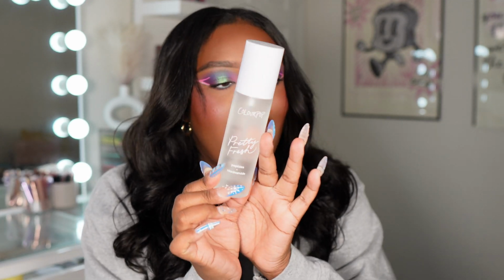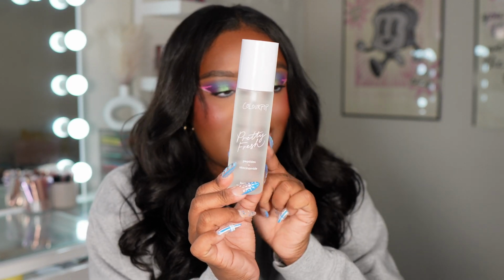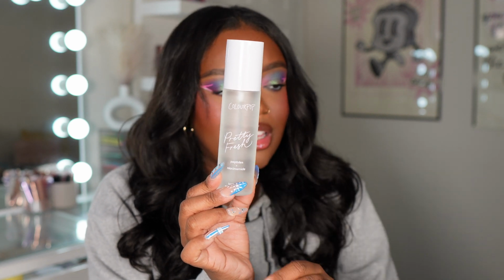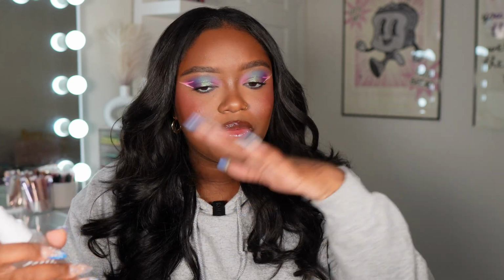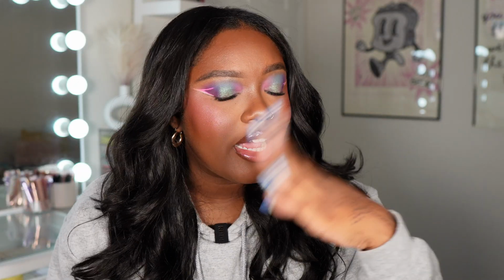I love this bottle. This bottle is so sleek. This looks really good. I really like this bottle. Ooh, okay. Fine. No scent, like it said. That feels really nice. Gonna let that dry down.